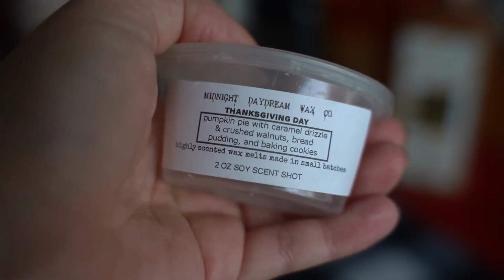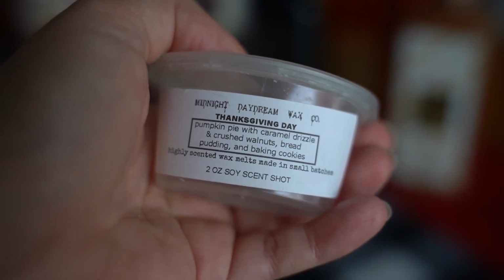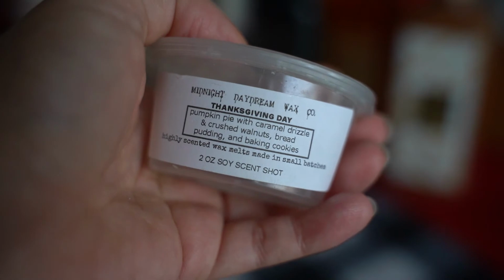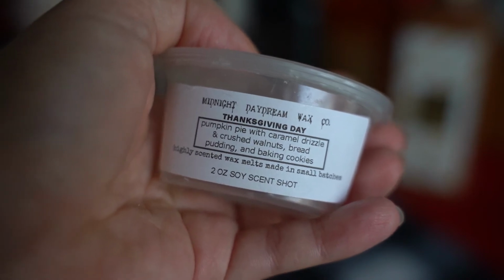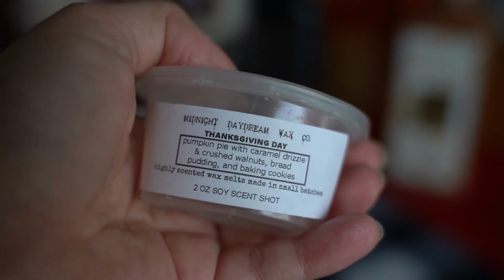Pumpkin pie with caramel drizzle. I didn't really get too much caramel, but I got the nuttiness of the crushed walnuts. I got the bread pudding. It was very bready. And I got a subtle spice from what I'm going to guess would be the pumpkin pie spice. It was nice.